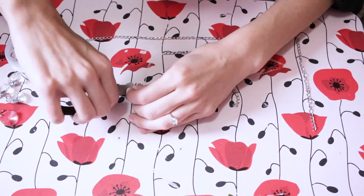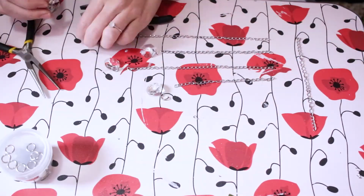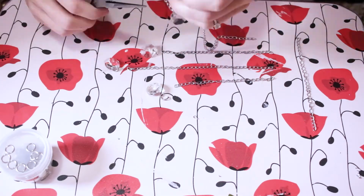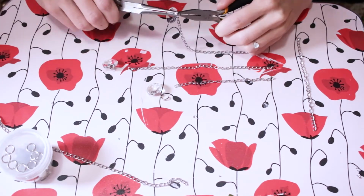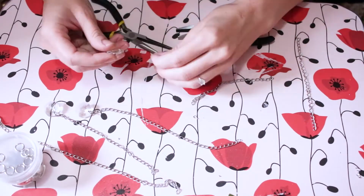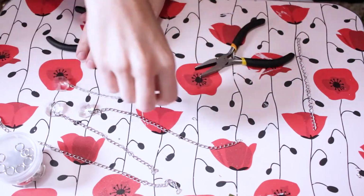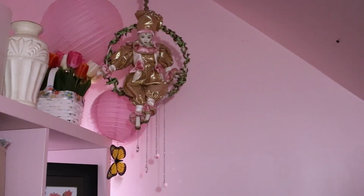The idea was to have these lovely little prism-making glass chandelier poles dangling from the very bottom of this perch, and I am so happy with how it came out. I think it looks magical. Unfortunately, it's in a position where the sun doesn't quite reach, so it's not going to do the rainbowy thing, but I can always move it.